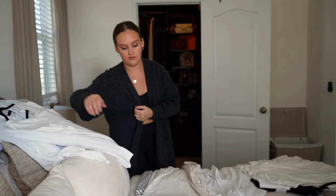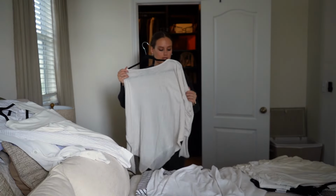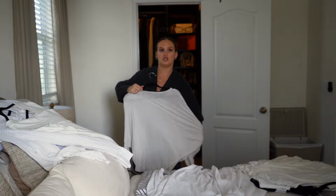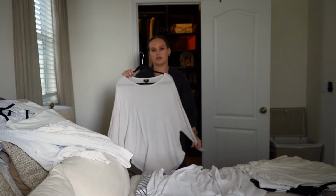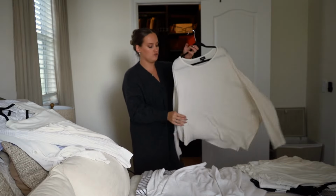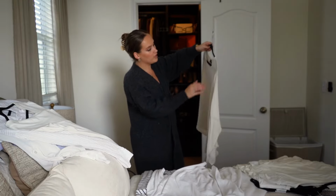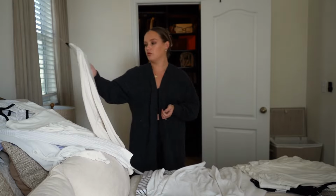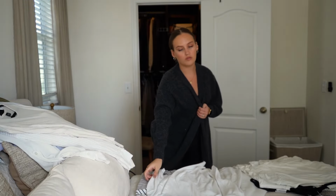I can't remember the last time I've even worn it. Same with this long sleeve white shirt. I used to wear this so often, especially in college. It's kind of an asymmetrical cut sweater shirt, so it makes wearing a long sleeve shirt just a little bit nicer. I feel like I don't grab it that often lately. It's kind of a plain basic, but I'm never really going for that cut. I think I'm gonna put that in the maybe.